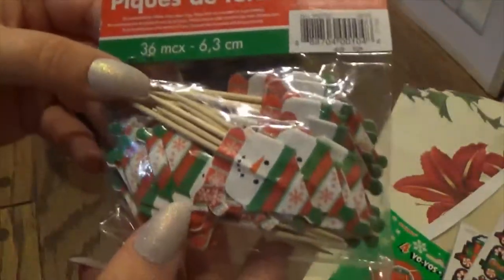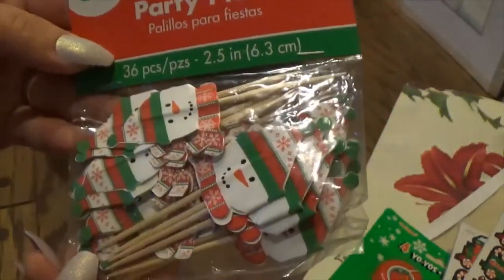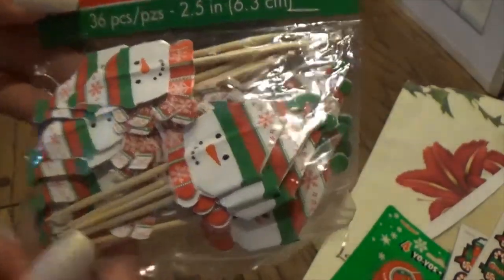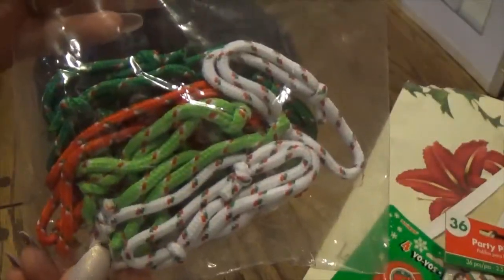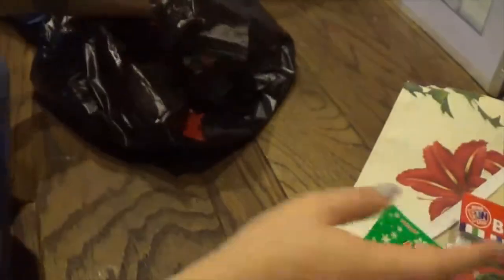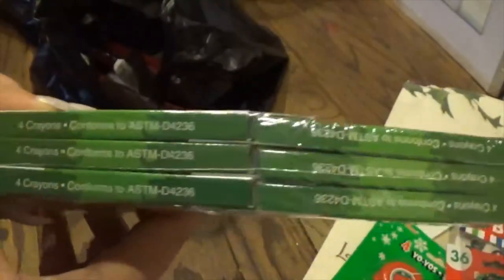I found these cute little things called Party Picks. These are for cupcakes and stuff. Aren't these cute? I got a pack of bracelets for stocking stuffers. I got this pack of crayons. Look at all these crayons, you guys.